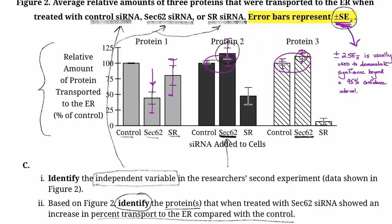Okay, so if we do consider that plus or minus 2, and again, it's going to be interesting what they accept here, if that's going to be something that is going to be used to verify, or they made a mistake and they'll accept either way, again, 2 and 3 would be the answer. So interesting what they're going to do here. To me, the answer, based upon how this is presented, is that there is no significant increase for any protein treated with the Sec62 siRNA. Okay, so that's my answer, and I'll show you what I wrote.